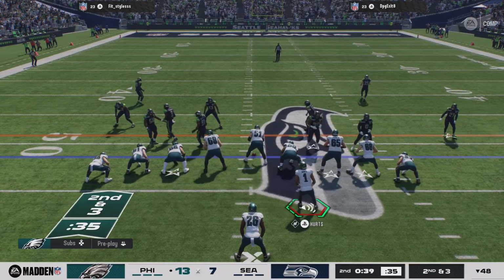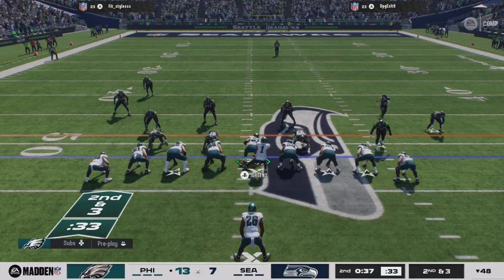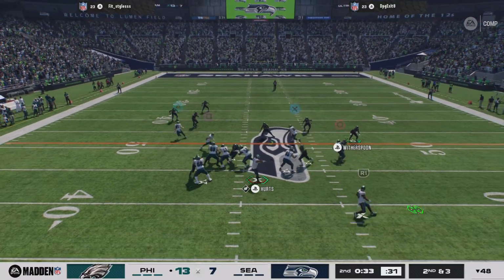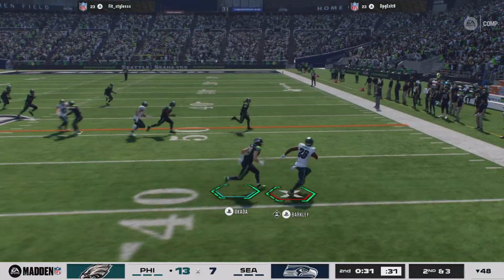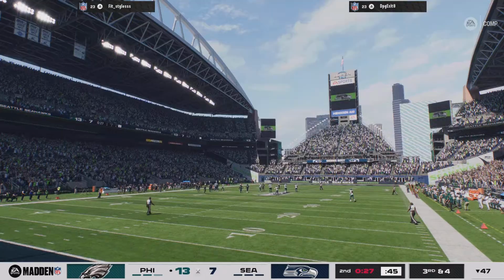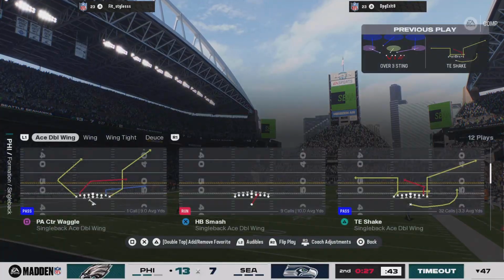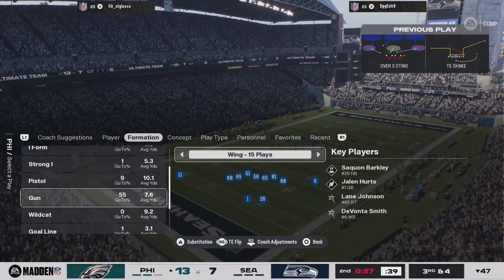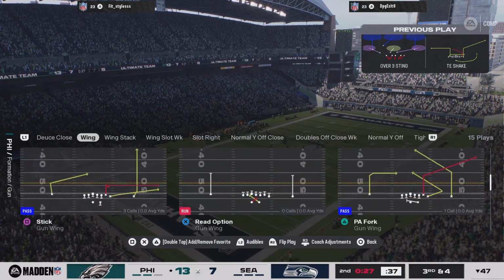Here's 2nd and 3. It's a gain of 7. Brings up 2nd and 3. He'll look to throw, and he'll get nothing out of that one. The Eagles going to take the first of their timeouts as they'll stop it with 27 seconds remaining here in the second quarter.